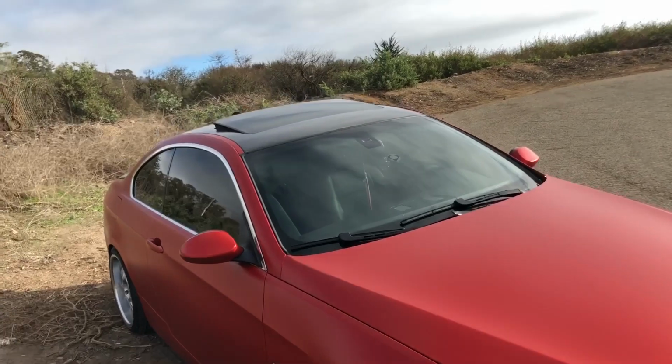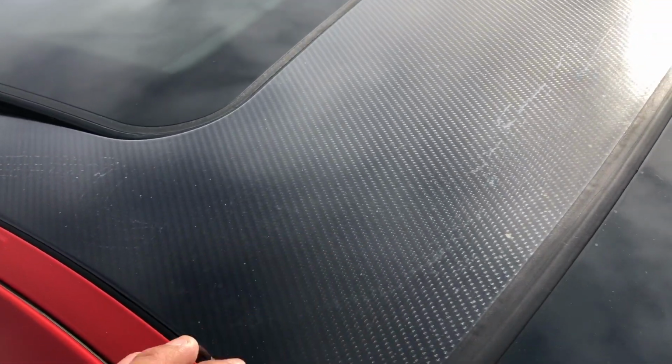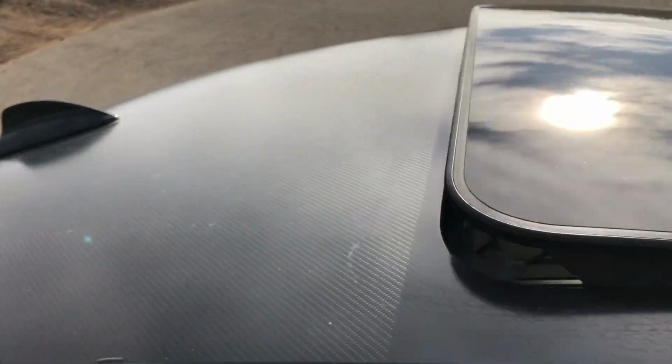And then my roof is wrapped in carbon fiber, but I've had this on for like 3 years and it's starting to get pretty messed up. So I'll be rewrapping that soon.